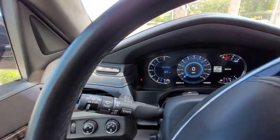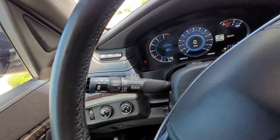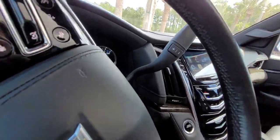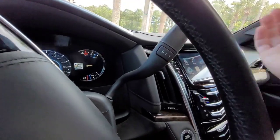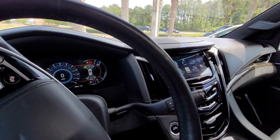And on the left is your wiper control and turn signal control, which is interesting because on this side is the column shifter. Not a traditional center shifter. You got your column shifter. And this is really cool. I personally like column shifters. You just pull it towards you and down.